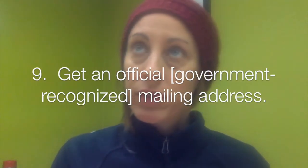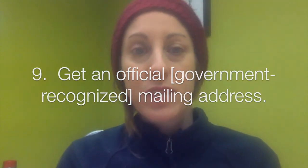Number 9. And number 9 sort of hints back at number 6, and that is to get an official mailing address. A lot of people think that a P.O. box is a good official mailing address, but it's not. P.O. boxes are not accepted by a lot of official governmental organizations as actual mailing addresses. Plus, you have to have an actual residential address to be able to get a P.O. box, so that's generally not the way to go.